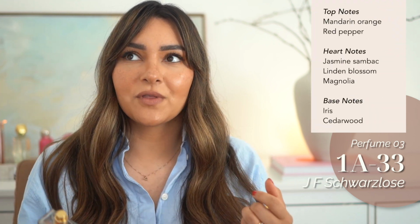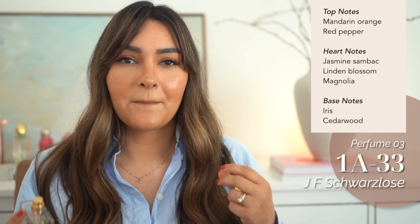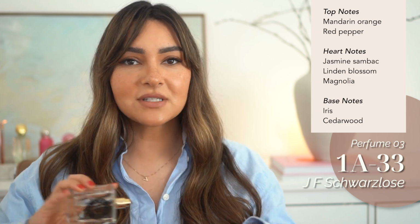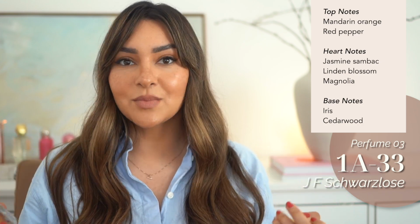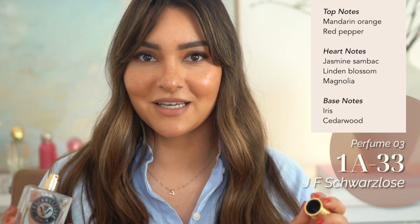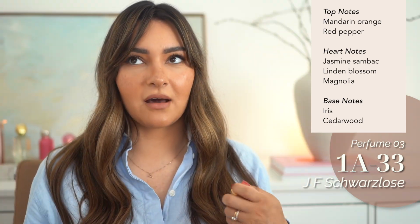It's a very floral, fresh, citrusy scent, and it has some spice to it, which makes it very special. There's a mandarin orange in it, and this is a note that is very citrusy, but it has quite a lot of sweetness to it. In the heart, it's just flowers. So there's linden blossom in it, and jasmine, magnolia. I love the note of magnolia. And then the base, you have some cedarwood and iris.